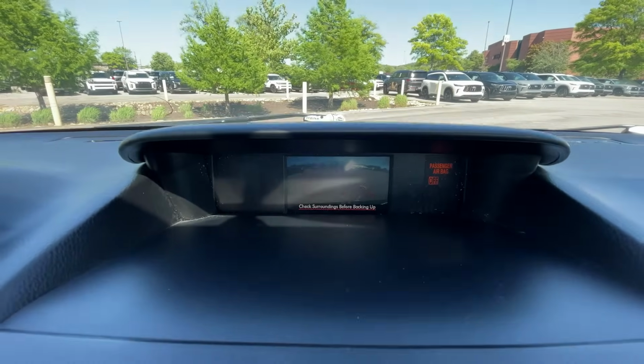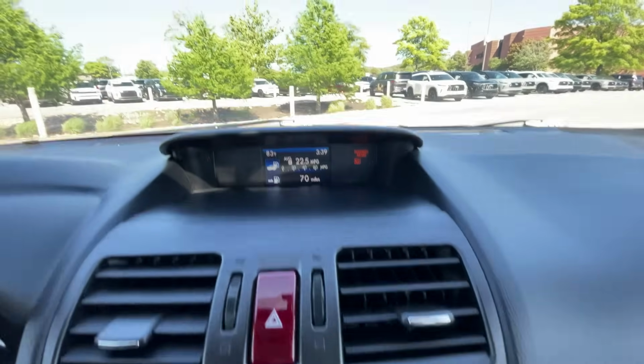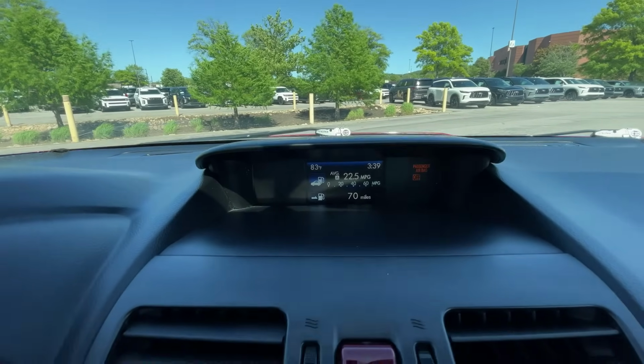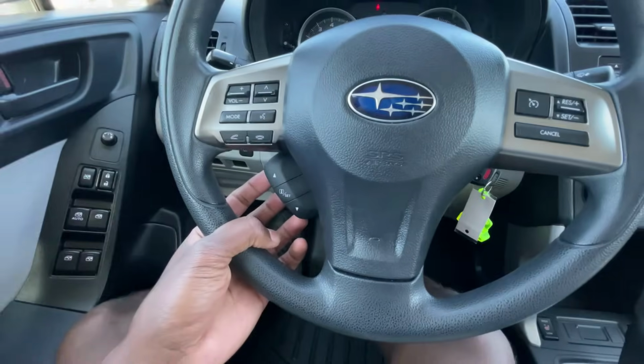Backup cameras there. Hazards are here. And then when this is up, you kind of have your views that you can toggle with the steering wheel buttons on the side here. So just with these.